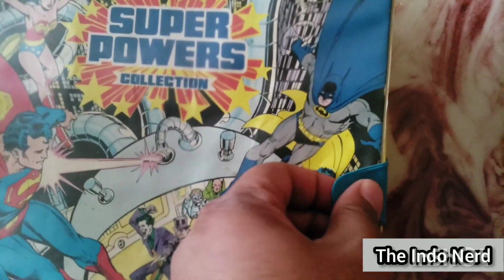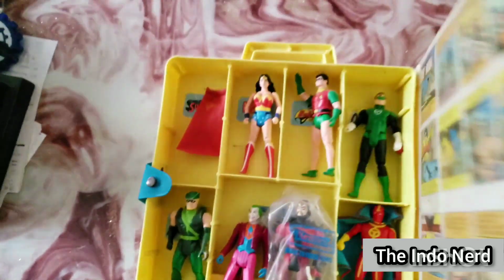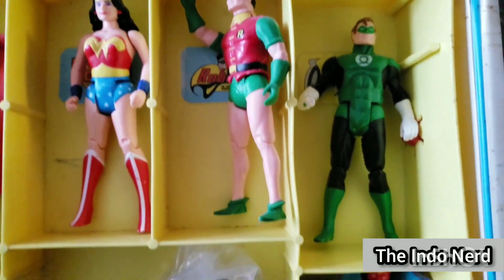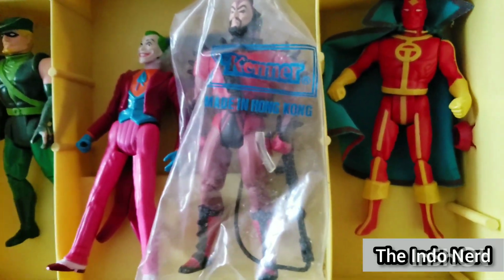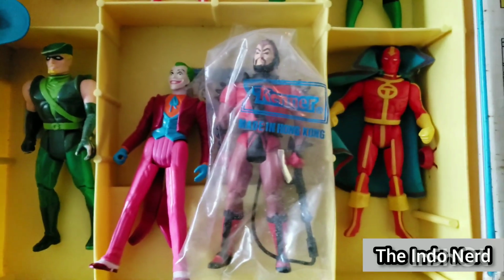Really cool, really stoked to get this piece. You don't see the case at shows every day. There's a show at Binghamton's and a few other joints. There we go. The other figures. Steppenwolf, complete with his mail-away Kenner bag. There you go.